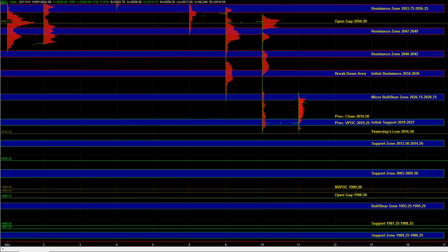So 2675 to 2875, very key zone off the open. After that, 34 to 36 is the inflection point, and if we fail there, we can still pull back and even go below 2675 to 2875. So those are really the main resistance areas at this point.